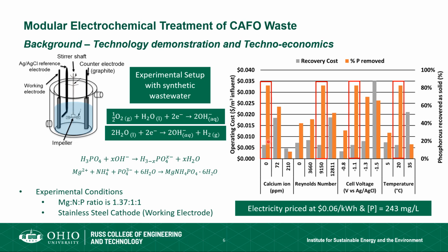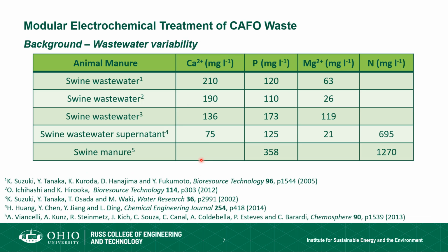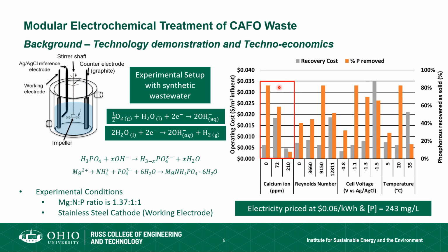Right. And so what you see here is that we want reduced cost based on our operation and high phosphorus recovery. And actually, a key thing here is to look at what happens in the presence of calcium. So as we add calcium to the system, our recovery cost goes up and then comes back down, and we think, well, this is great. We have a low cost at 210 ppm, but in actual fact, the phosphorus recovery drops down to less than 10% at this 210 ppm. So this is not good for our technology, and this is really important because our animal waste is going to have calcium present in there, which means that we're going to be suffering from these effects that we see, and it's important to understand what calcium is doing in our system.